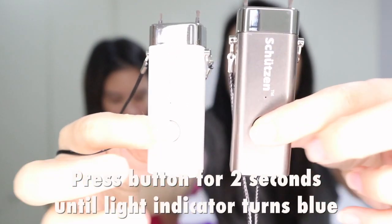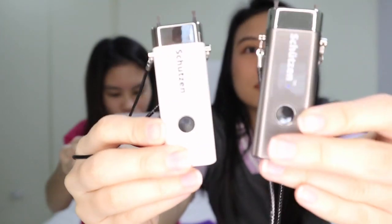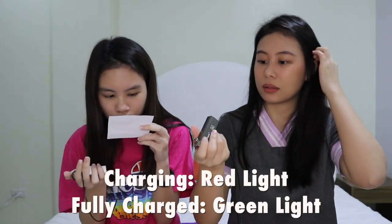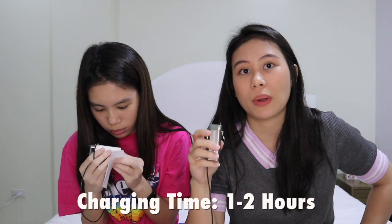Press and hold the power button for 2 seconds until the light indicator turns blue to put the product in working state. And then to turn it off, press the button for 2 seconds until the light indicator goes off. When charging, this light indicator turns red. If fully charged already, 1 to 2 hours, the light indicator turns green. When I asked them actually how long this will last, you have to charge it as mentioned for 1 to 2 hours para mag full charge siya. And then you can wear it for 30 hours.